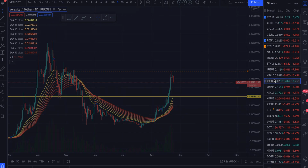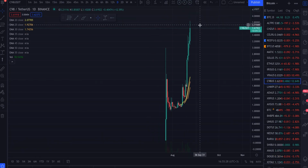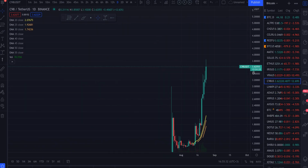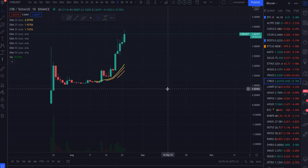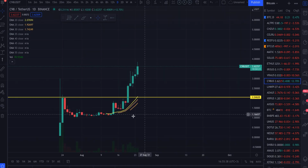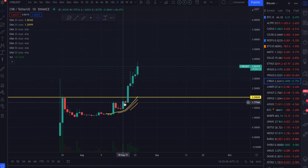Now we do have right here C98 popping a little bit, making all-time highs of today. Of course, we peaked. This was a Binance launchpad, nothing too crazy. You can't do much in this coin because it is new, but we did break the $2 resistance right here. We had a nice little resistance right here that we broke it. Also right here we peaked, got rejected, came back, and essentially broke it about 4 days ago approximately. So nothing too much to see over here.